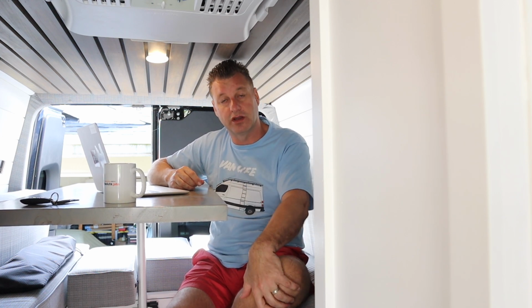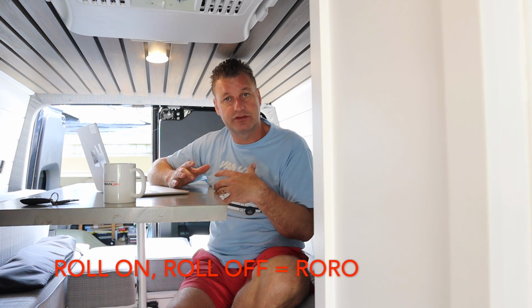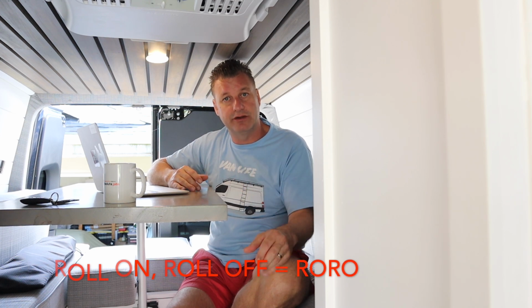So your service is roll on, roll off. If you ship, you can ship in two ways. You can ship inside a container, which is the safest method, or you can do roll on, roll off. Roll on, roll off is basically people putting your van on a ship. You can compare the ship with a giant parking garage on the ocean. It's basically how manufacturers bring brand new cars here.